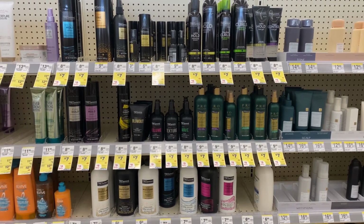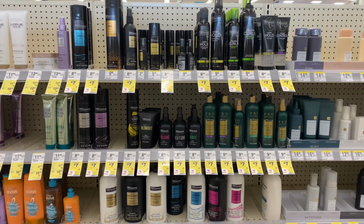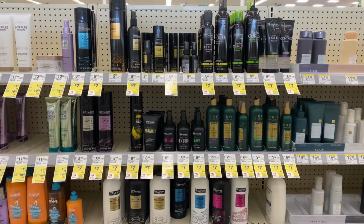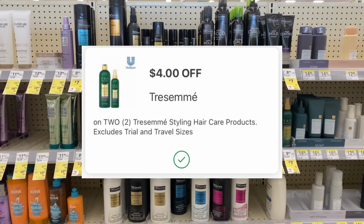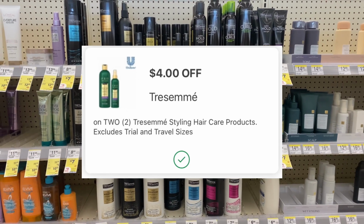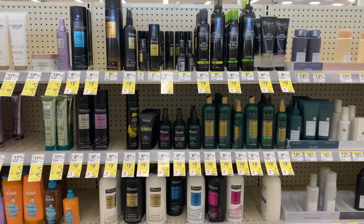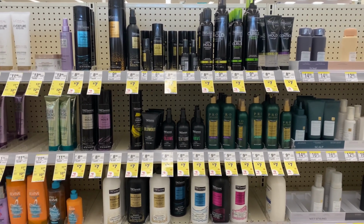The next deal I'm going to work on is the Tresemme deal. They are on promotion for buy 2, get a $5 register reward. So I'm going to pick up 2 of the Tresemme products for $7 each. That'll total me $14. I have a $4 off 2 digital coupon in the Walgreens app that I'm going to use. So that'll leave me to pay $10. I'll get back a $5 register reward. Final cost $5 for both, or $2.50 each.